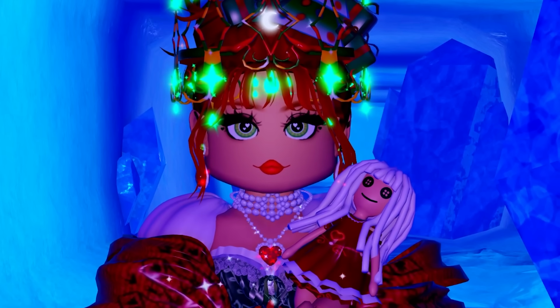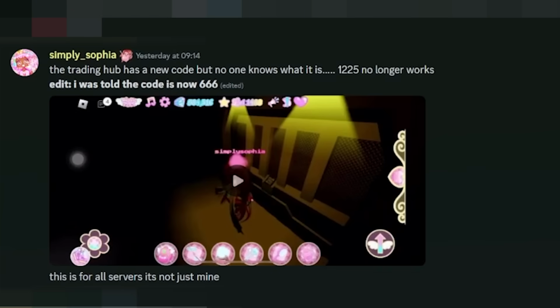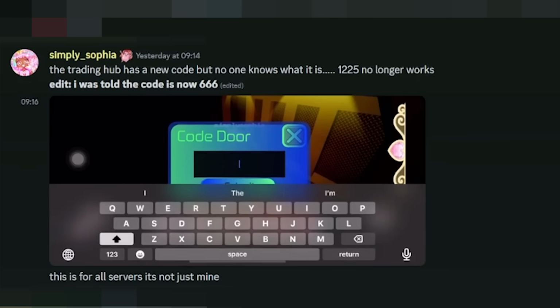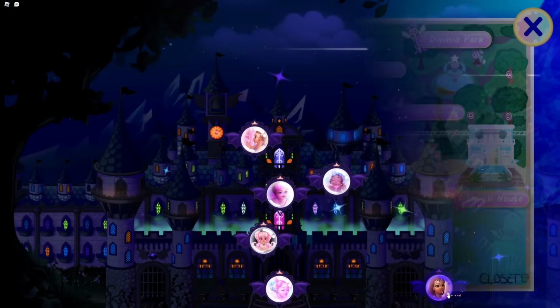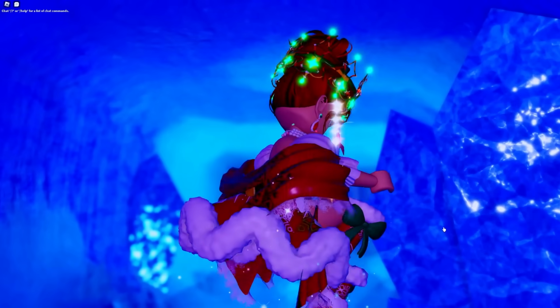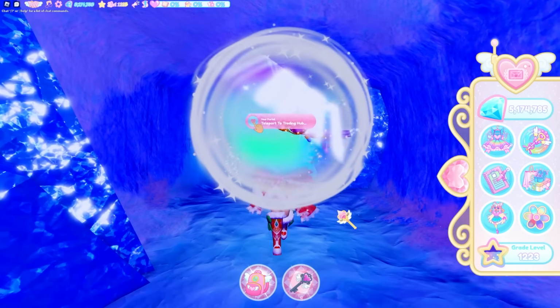But that's not the only tea that I wanted to share with you guys as well. Check this out. As you guys can see, Simply Sophia said the trading hub has a new code, but no one knows what it is. I'm guessing that is why the trading hub was not working for people the other day. Now, in case you're interested, it looks as though the new code has actually been released and is 666. So let's go ahead and find out if that is true. Kind of a strange timing since it is after the Halloween update to change the code. But nonetheless, if it's true, still kind of interesting to see that they are actively changing things.